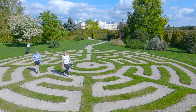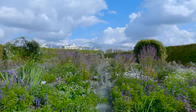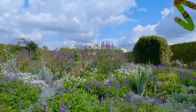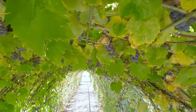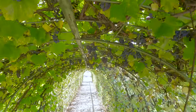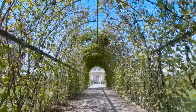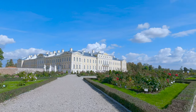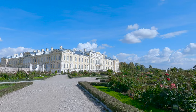Also a labyrinth here. The rose garden inside the park covers almost 1 hectare of land that spreads on both sides of the parterre. The garden reflects the history of cultivating roses in Europe from the early 18th century till today.